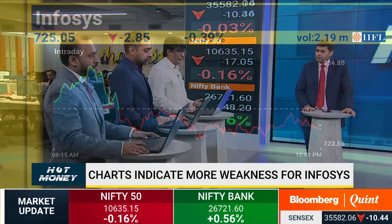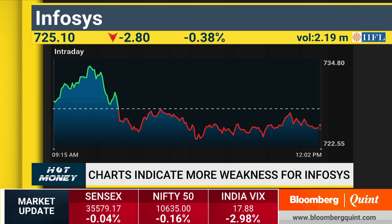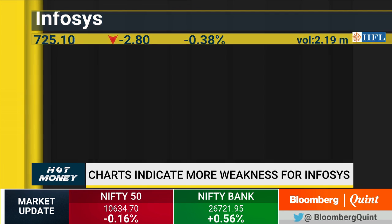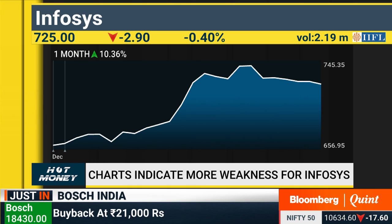Amit, what's your view on Infosys? Yeah, so below 740, yes, I think it is probably likely to test its gap area of about 690 to 700 kind of a zone. So more or less on the same lines, I would also wait for the dips to buy the stock. Though there's a technical correction, but the trend, I would like to go with the trend. So I would rather buy on dips. Okay, buy on dips. Dyaneshwar, what's your view?